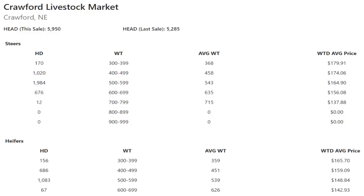from Cattle Market Central there through DV auction. You see the best tested weights of calves. Over 1,000 head of 4-weight steer calves average 458 at 174.06 on all those 4-weight steer calves. Almost 2,000 head of 5-weights in one sale barn there average 543 at 164.90. 686 head of the 4-weight heifers average 451 at 159.09. And 1,083 5-weight heifers average 539 at 148.84.